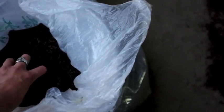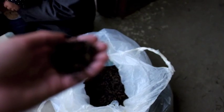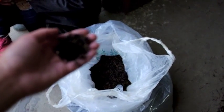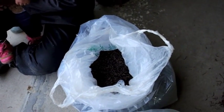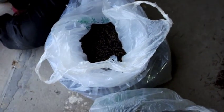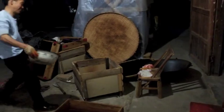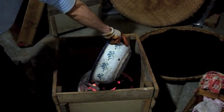Now, actually, I really, really love Keemun. I don't know if I ever told you, it's definitely one of my favorite red teas. It gives off an aroma that no other tea rivals. It's so good and unique. I can just, 好香. The aroma is just so good. They're actually preparing their charcoal to stir fry some tea.